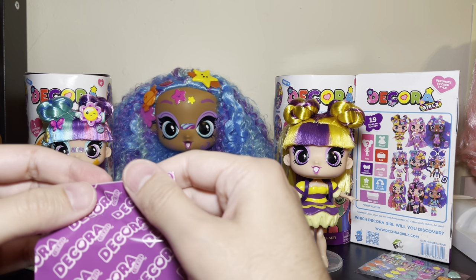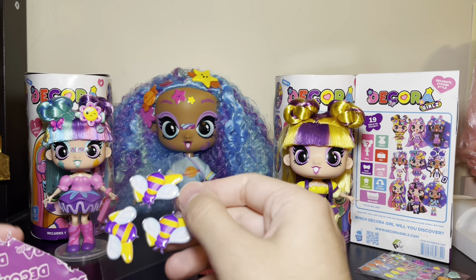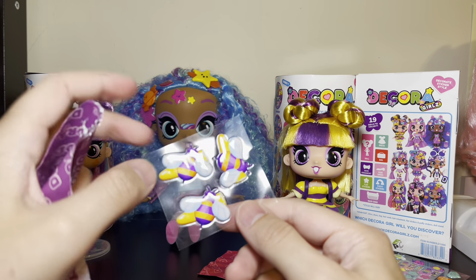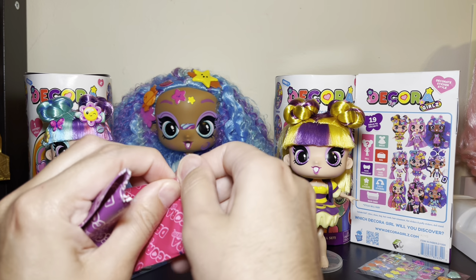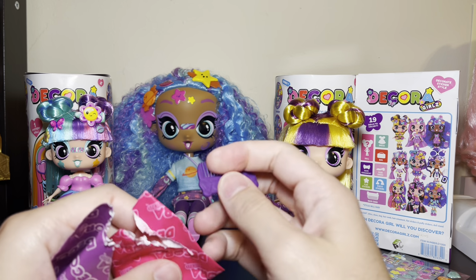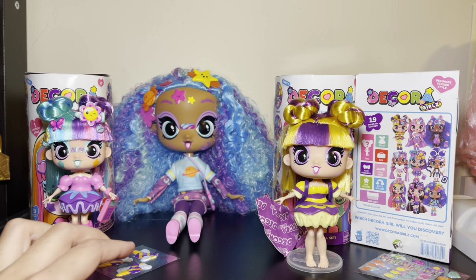More stickers, I presume. It's kind of the theme here, you just put stickers on the dolls. Okay, these ones are big bumblebees. You get three of them. And then, oh, the comb. Yep, the comb. Okay, cool. In purple. And let's put some stickers on.